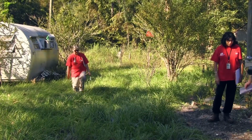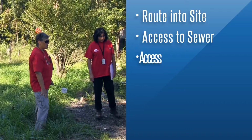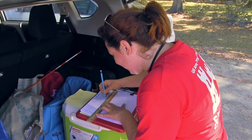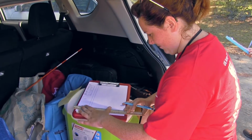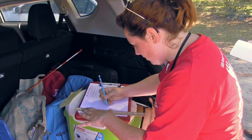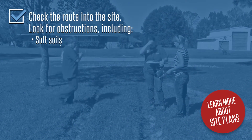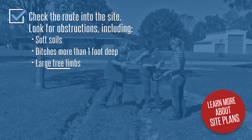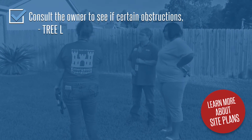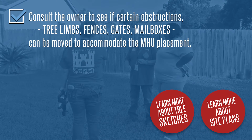QA teams look for several items during a site inspection, including the route into site, access to the sewer or septic tank, access to water, access to power, encroaching foliage, and sidewalks. Let's walk through the checklist of items that should be examined during a site inspection and noted on the eventual site sketch if the site is determined to be feasible for unit placement. Check the route into the site. Look for obstructions, including soft soils, ditches more than 1 foot deep, large tree limbs, fences, and power lines. Consult the owner to see if certain obstructions, like tree limbs, fences, gates, or mailboxes can be moved if necessary to accommodate the MHU placement.